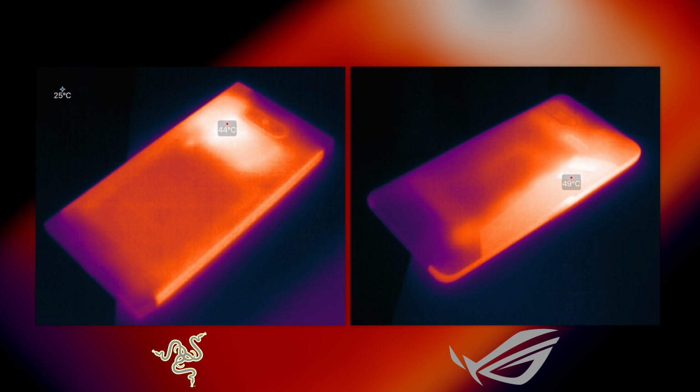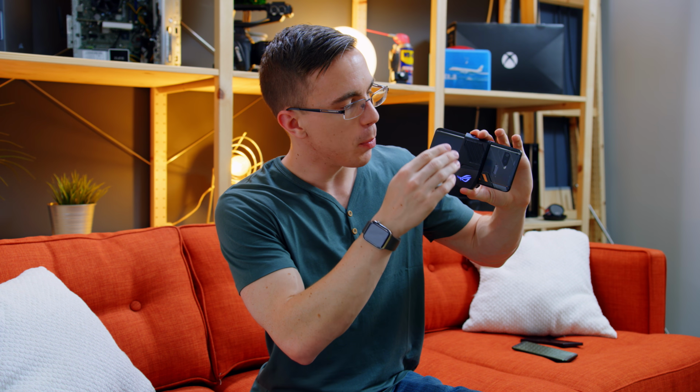One downside to the ROG Phone is that this is one of the hottest devices that I've ever tested. Now, it doesn't get uncomfortably warm, but after a few minutes of gaming, it does get a little bit toasty, which is where the included fan comes in. All you need to do is snap this onto the USB-C port on the bottom of the phone. As soon as you clamp it on, not only will the RGB logo light up, but it will start a pretty decent little fan which will cool the back of the phone.